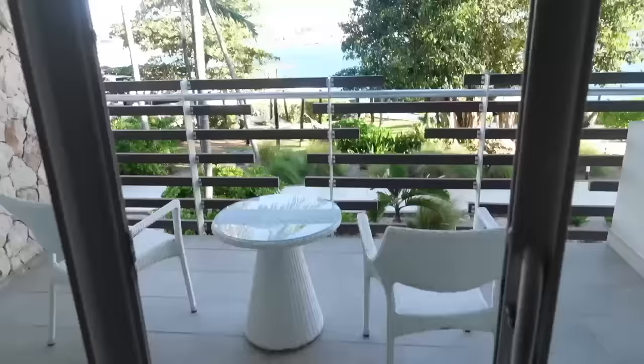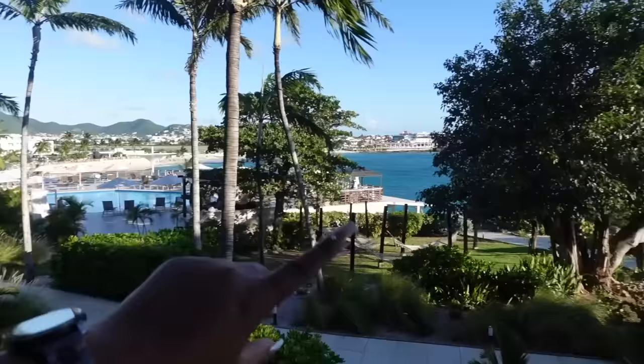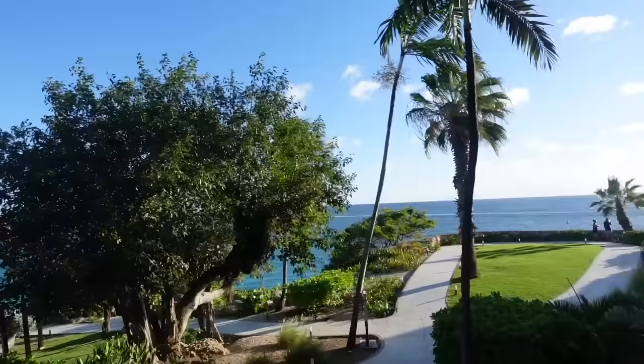Look at this view from my room. Oh, y'all know I'm gonna love this. Okay, so as I was saying, y'all, this is my balcony, and I feel like I get the best of both worlds. That's the beach over there where the planes land. The planes literally land right here, so I know I'm gonna get some good footage of planes coming in. And then this is the swim out right up under me.